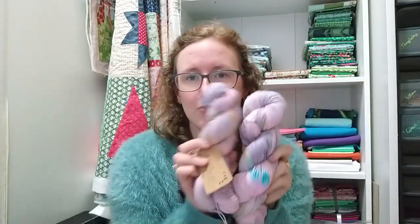Sorry. All of this was because this one, I was like, that would be a really fun section in my anthology throw. And I'm totally up for doing that. I could do socks and then put it in the anthology throw, or I could do it in the anthology throw and then put it in socks. These are two more that I dyed.